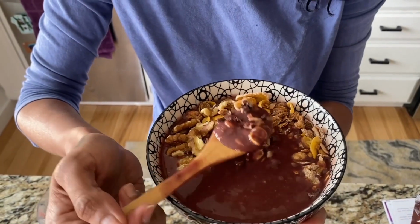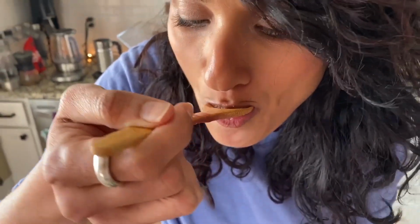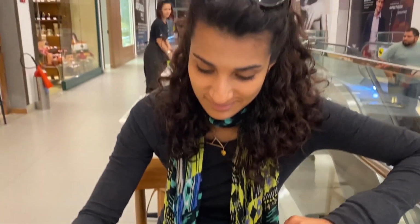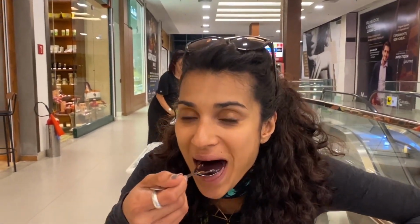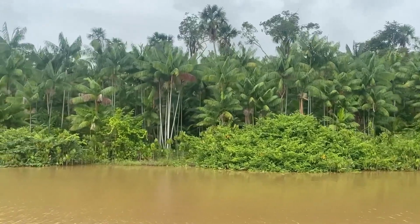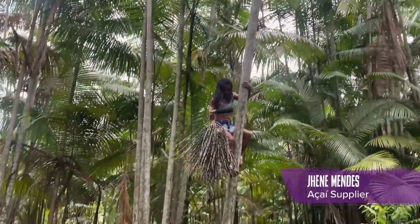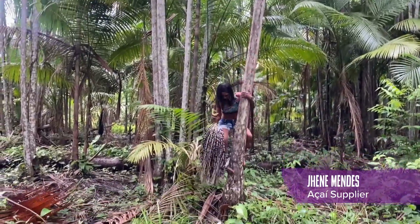If you can't tell, I have become somewhat of an acai expert, and I have discerned there are 5 distinct ways to process and have acai. Number 1, it grows in your backyard, and your backyard happens to be in the Amazon method.